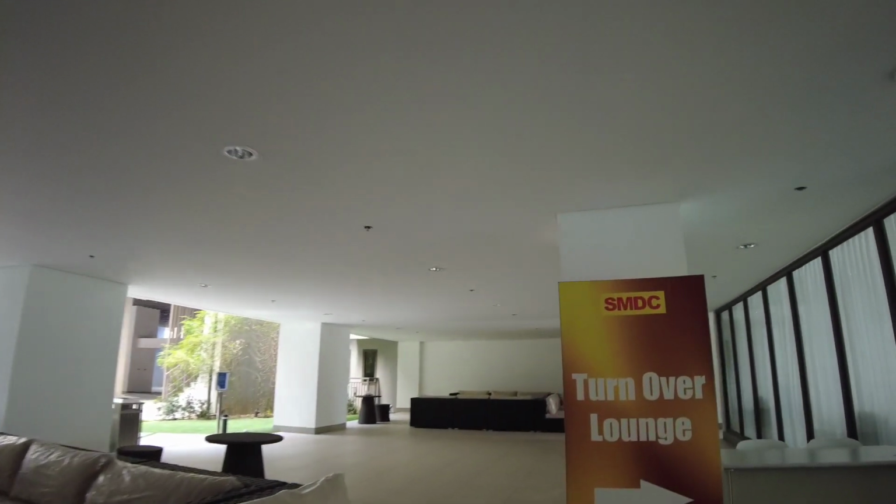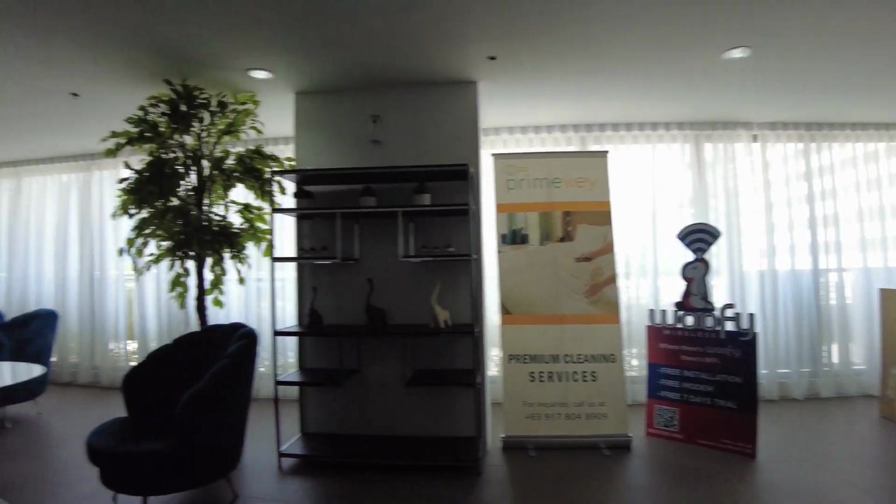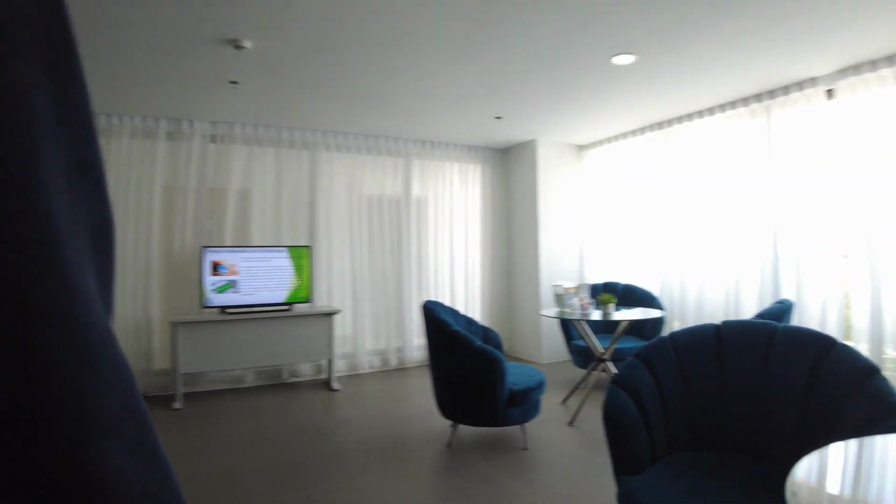Also, at the Tower 1 is the temporary turnover lounge, which I believe is a rentable events place for unit owners like us.